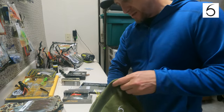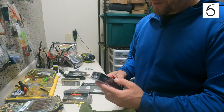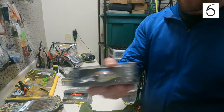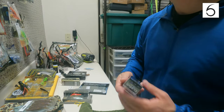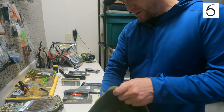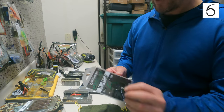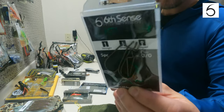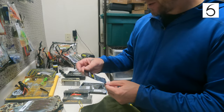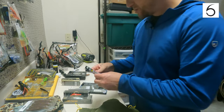Full pack. We have a Curve 55, 5 to 9 feet. This is Ghost Table Rock Shad. So I'll be sending that to my dad because I can't fish that one. It dives too deep for me. We got some 3-0 worm hooks. Pack of 5, not too bad. We have some swivels, a little pack of swivels.